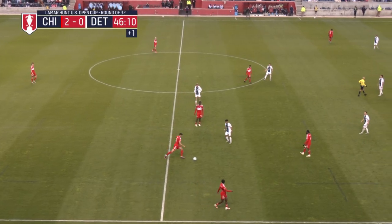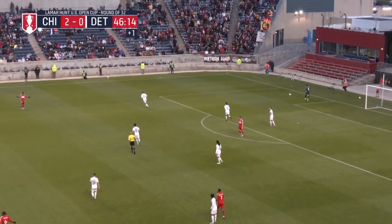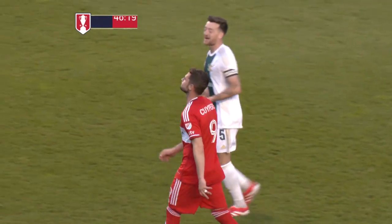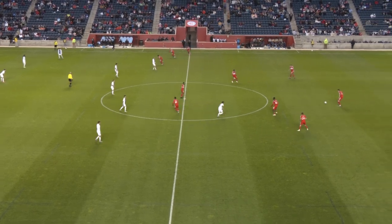Steve, between both sides, what's the messaging that you have for these two teams? Chicago has been doing great. They've been proactive when we normally see a side that is reactive to things, and I feel like that's the theme right now. In the 11, Fire in the red kits, white kits for Detroit City.